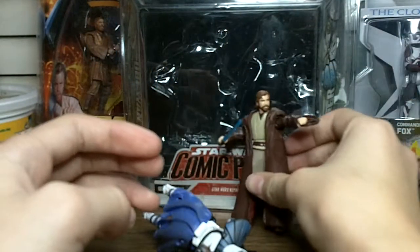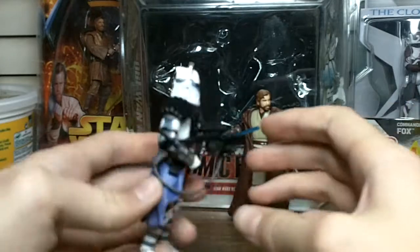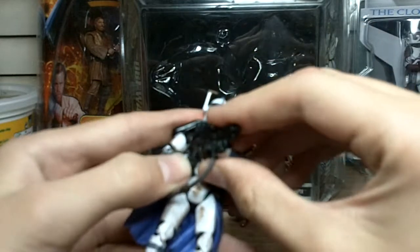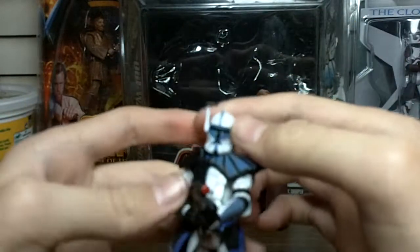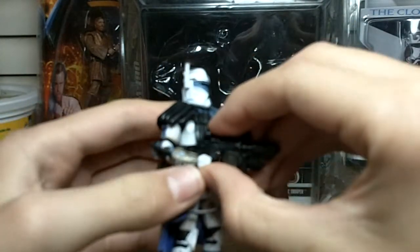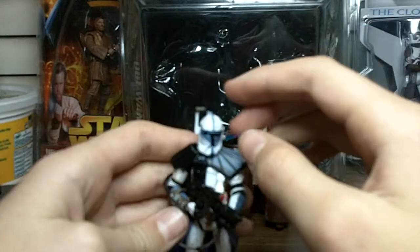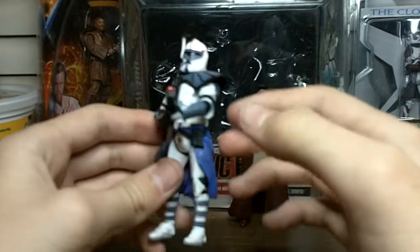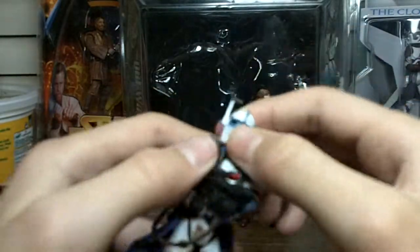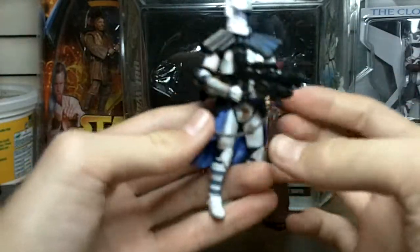So there's Obi-Wan. Now on to ARC Trooper Alpha. This and the comic book is the main reason why I got this pack. And of course that this pack is old, and I was able to find it in a local store. So here's Alpha. That's what he looks like.